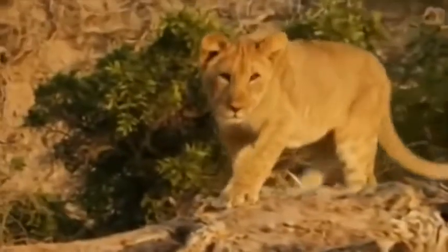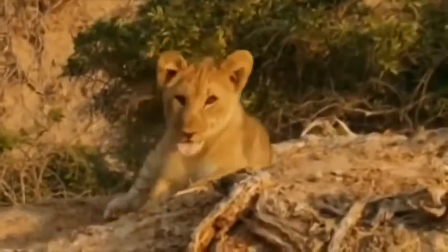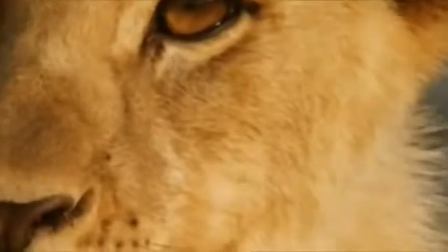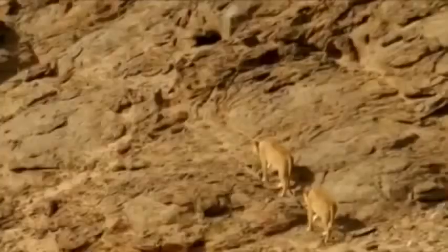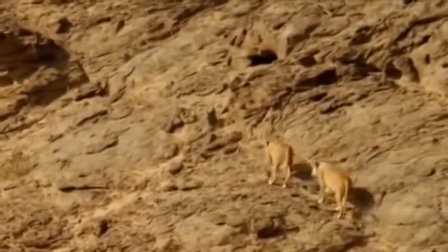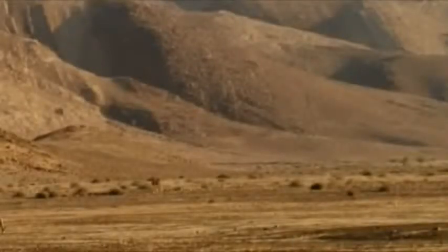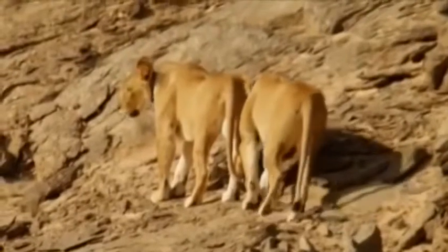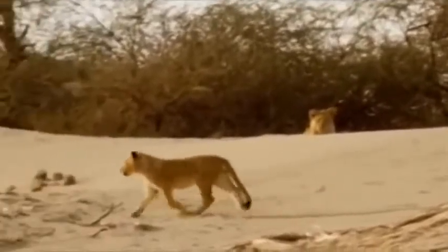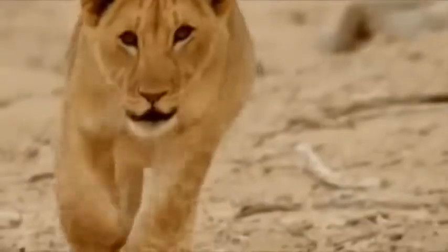Luckily for the birds, the lion cubs are easily distracted. These youngsters still have a lot to learn before they can kill for themselves. Lions are ambush predators, but in this desert environment, opportunities are rare, and concealment is hard. One cub can't resist and follows the adults. It's a mistake that could spoil the hunt and cost the small youngster its life.